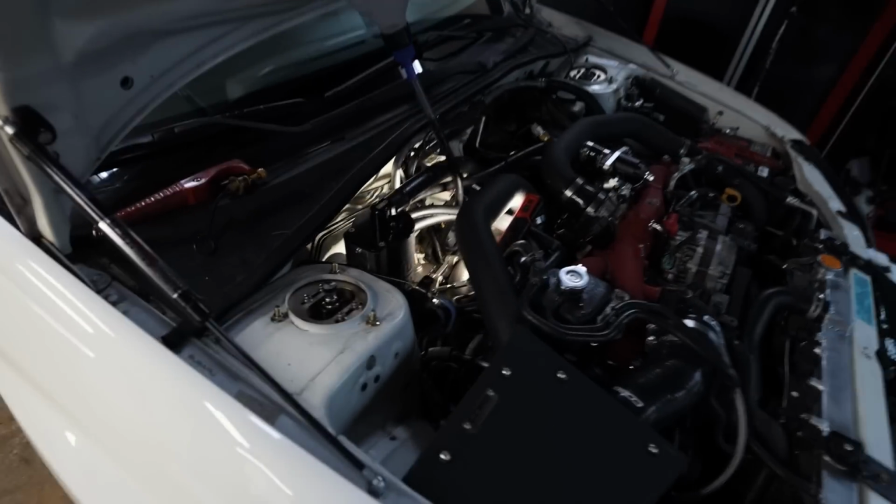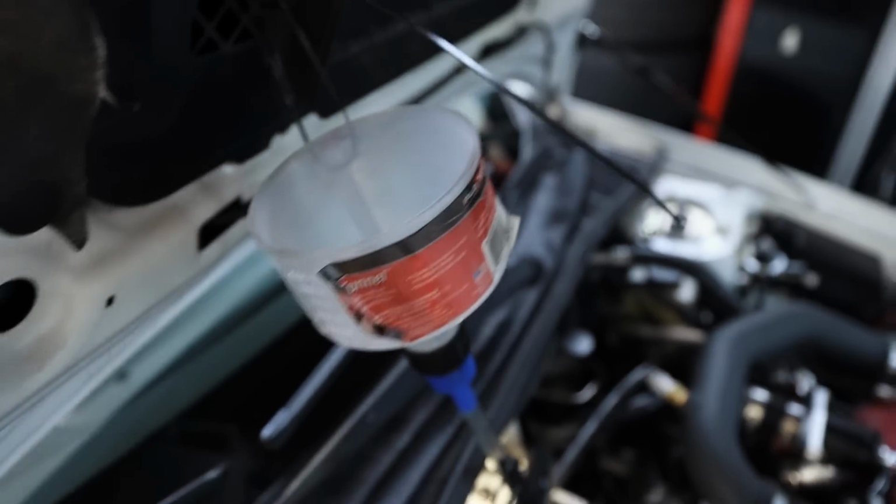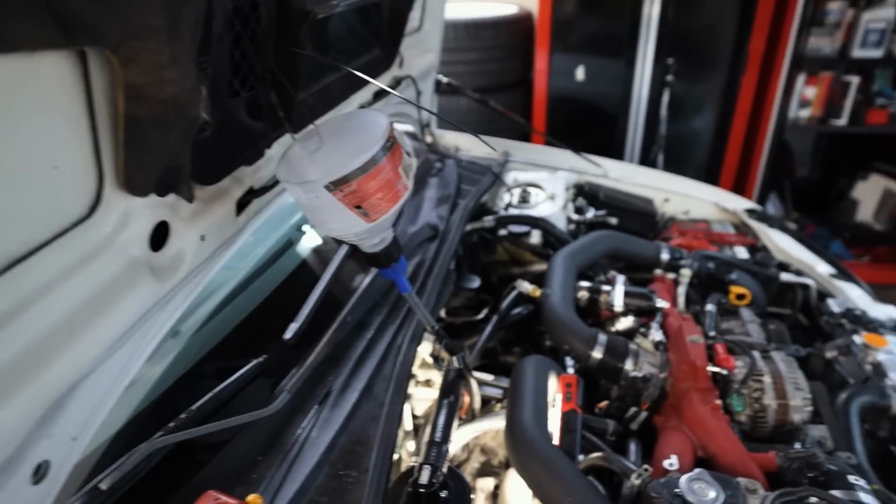So now that we've got all this sorted, we need to put some fluid in the trans so we can start this thing up. I've got the filler tube going down into the dipstick and then it comes up into this funnel. I'm just gonna pour everything into this funnel and let it drain down. It'll probably take like 15 minutes or so. We'll get all the fluid in.